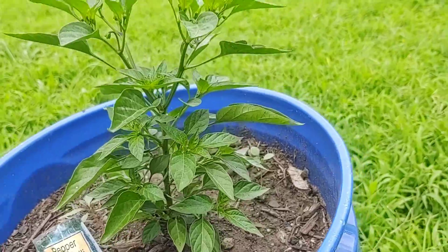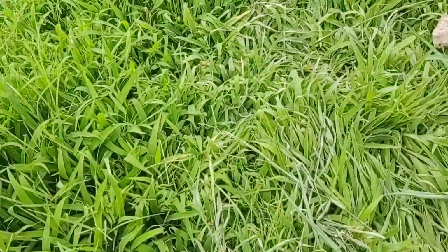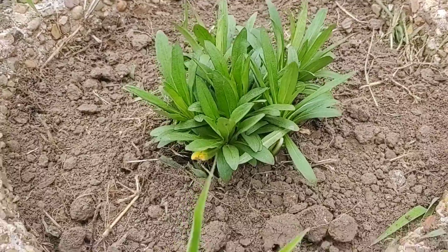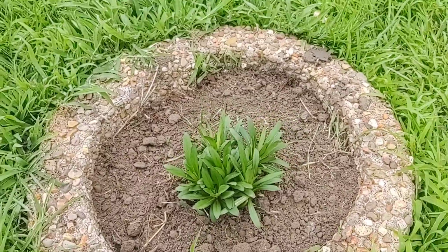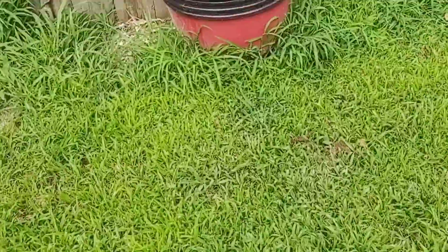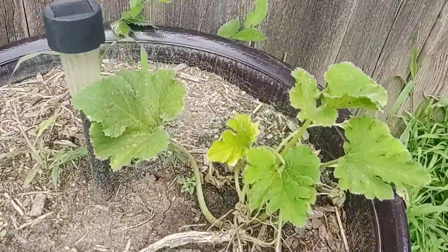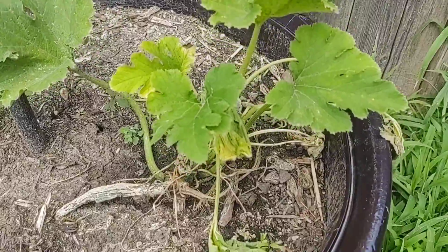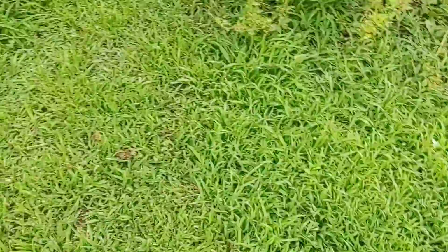And then, I told you I bought a flowering plant. That's it right there. That's the actual plant that I've got right now. He's got his own little thing. And then, I don't like this. Doesn't look good. Outlook is grim. I don't know. Zucchini are not our thing.